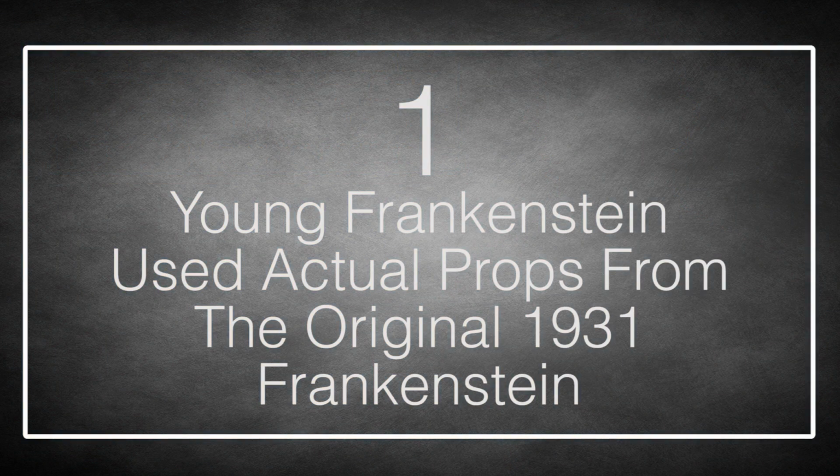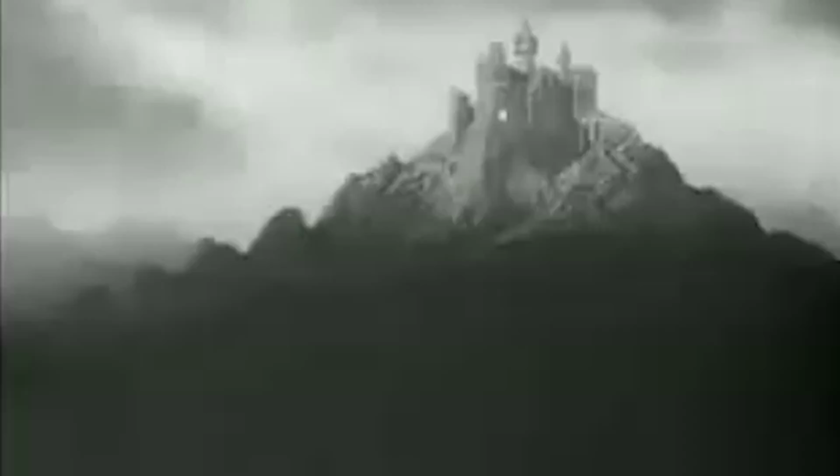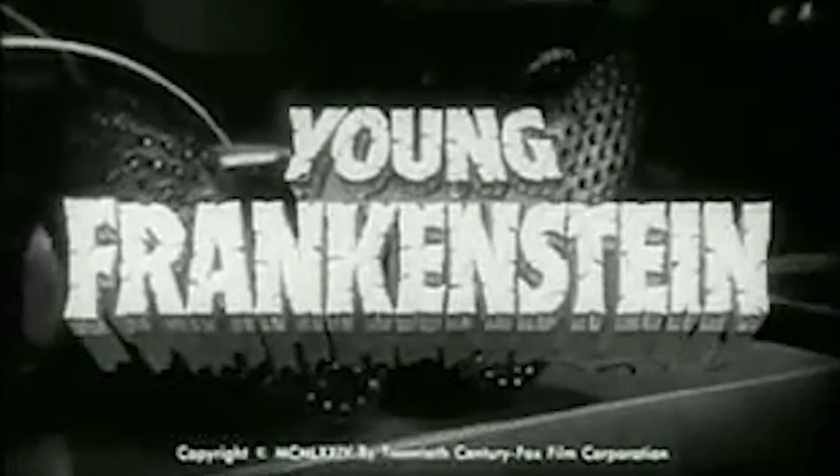Number 1. Young Frankenstein used actual props from the original 1931 Frankenstein. This entry, it's a little different from the rest, so you'll have to bear with us for a moment. Now, the film Young Frankenstein is a parody of the classic 1931 Frankenstein film and follows the adventures of Dr. Frederick Frankenstein, the nephew of the original Dr. Victor Frankenstein.